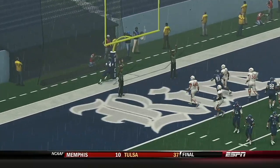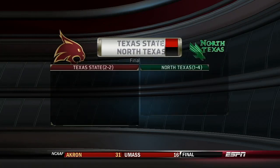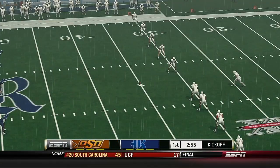He makes the PAT. Let's get an update now. Here's Reese Davis. Reese, get you up to date on the action in Denton. And for North Texas, they've now come up short five straight times. Texas State gets the win 28-7. Thanks, Reese. 7-0 game here.